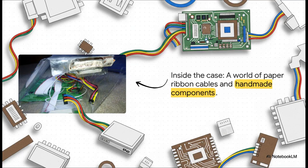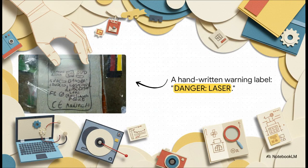But here's the kicker. That dedication didn't stop with what you could see on the outside. This is a peek inside the computer case. You're seeing hand-colored ribbon cables, a motherboard with all the circuits drawn on, a little paper DVD drive. It's a whole hidden world built with so much care that almost no one would ever even know was there. And right in the middle of all this serious technical work, you find these fantastic little flashes of personality. This is a tiny handwritten warning label on that DVD drive.